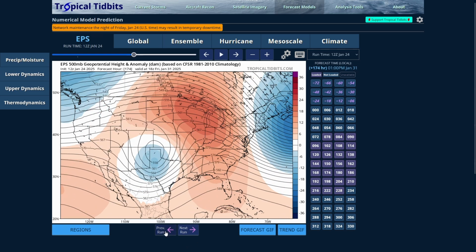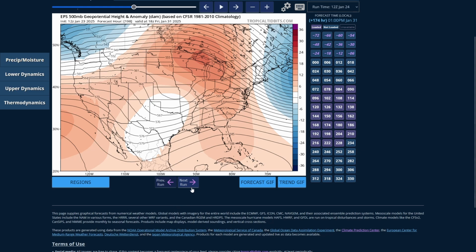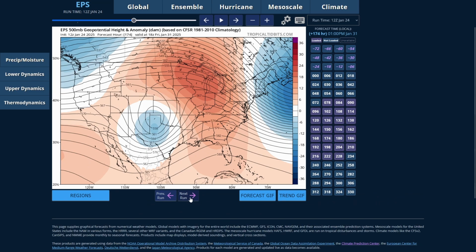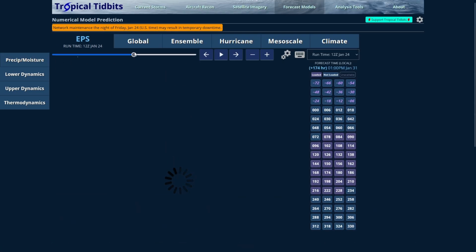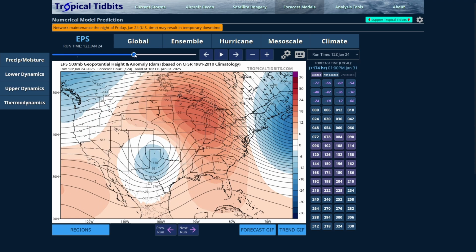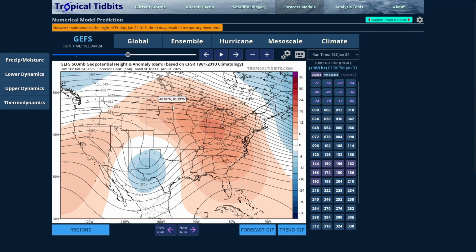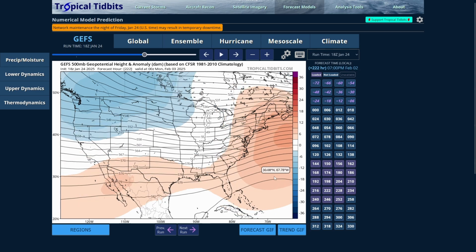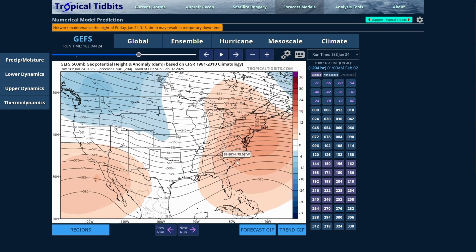And if we go back a little bit, you can see this has changed just a little bit. I mean, it looks like it's gotten stronger over the past couple of EPS ensemble runs, and it's trended probably a little bit farther to the south, but it has kind of remained generally the same. And if you look at the GEFS ensembles here, it shows the same thing. You had that troughing there that would move up into the north central US, and then we can maybe see some ridging build potentially into the eastern US.